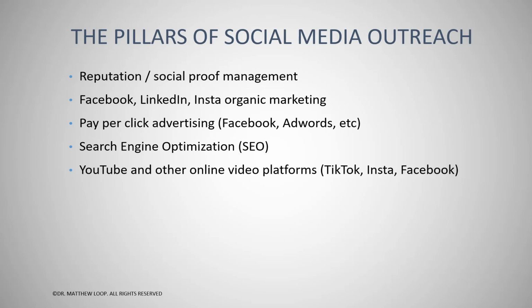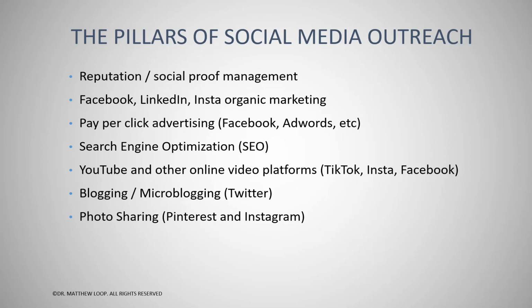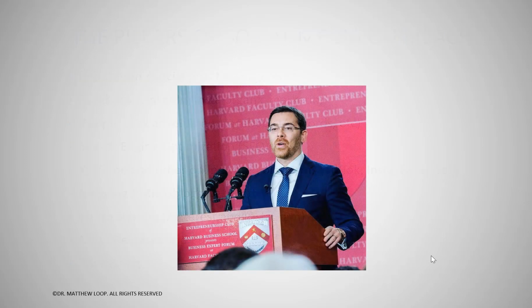YouTube and other online platforms, online video, TikTok, Insta, Facebook. These are ways you can get your message out through online video. Blogging and microblogging. Twitter's a great example of a microblogging network. Photo sharing, Pinterest, Instagram, news releases and publicity, podcasting. And I could have listed many others here, but these are many of the core pillars that we won't be discussing today, but you should have a very comprehensive approach.